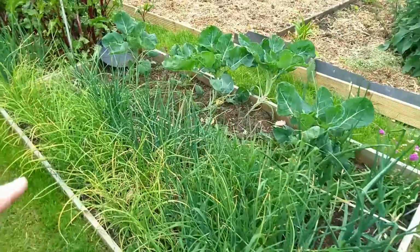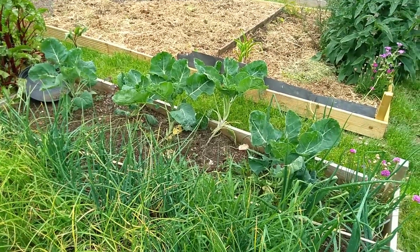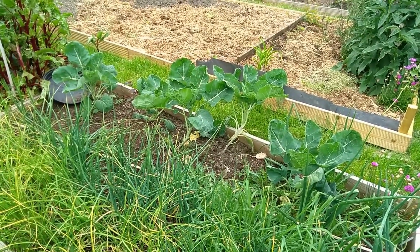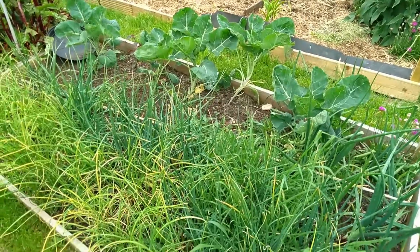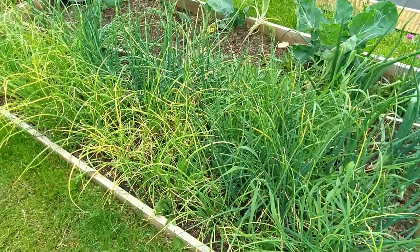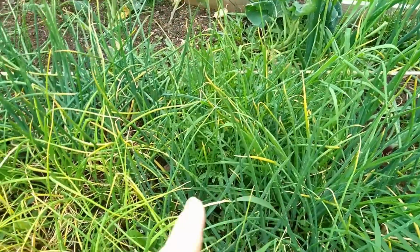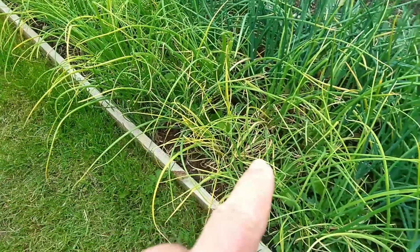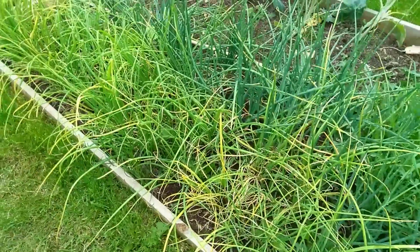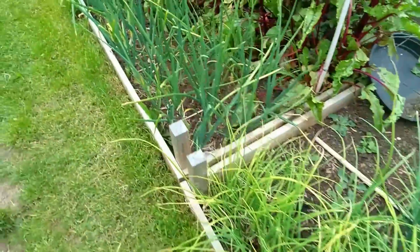Our Brussels sprouts are here, which will be staked. I'm going to stake them this year because even though they're well in the ground, I want to make sure they don't suffer from too much wind rock. The shallots, now some of these shallots, as you can see, are very green. The ones at the edges here are quite yellow. So I'm not sure why that is. Maybe if you know, you can let me know.